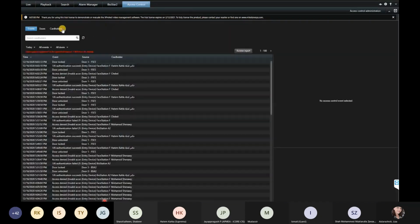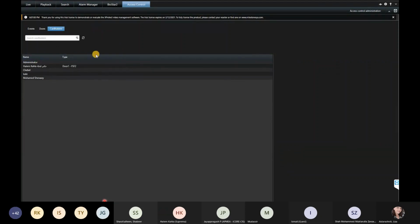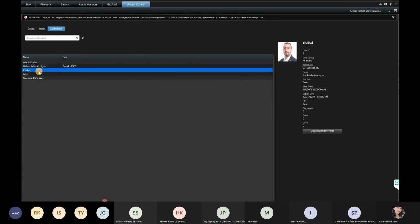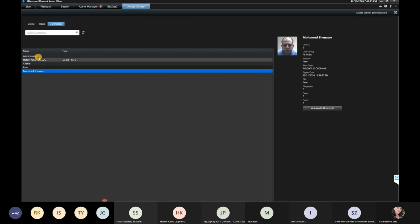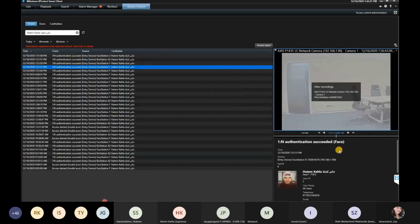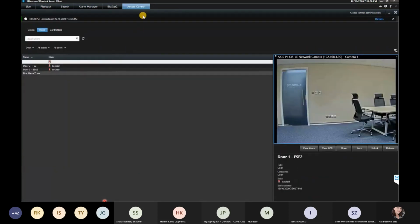As you can see, we now have the access control tab, which retrieves all the information from the Suprema system directly: the events, cardholders, and doors. Here we have all the information that we have entered into the system at the Suprema level. You can also view the cardholder events. Once you choose your user, you can go to view cardholder events and it will show you all his attempts to access the doors, and how, by face or by fingerprint, whether he succeeded in opening the door, or whether he tried unauthorized access.